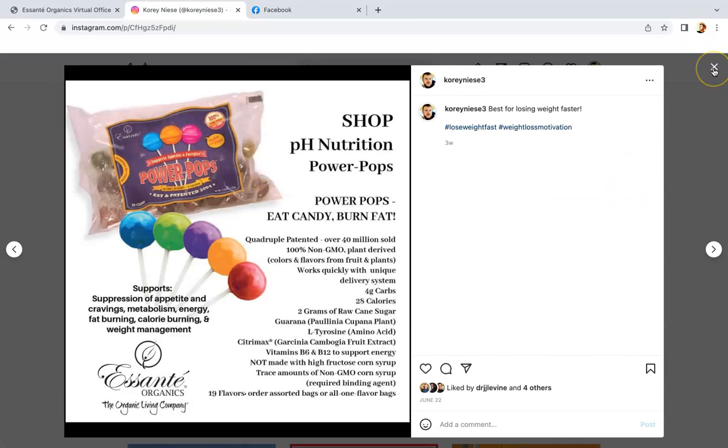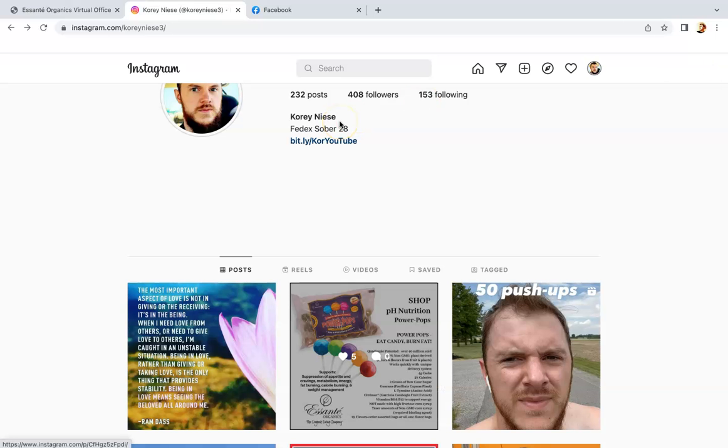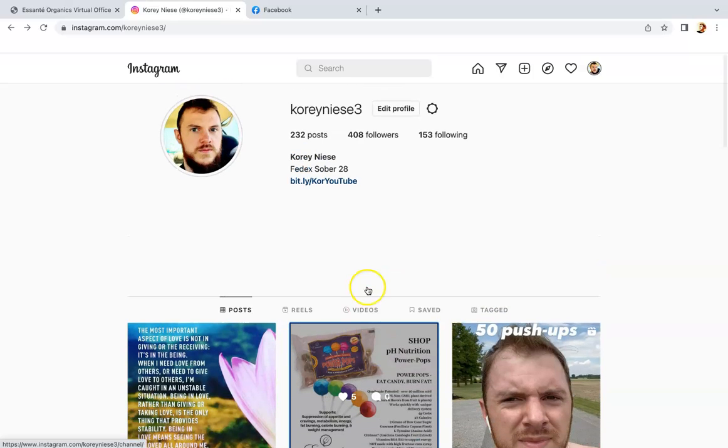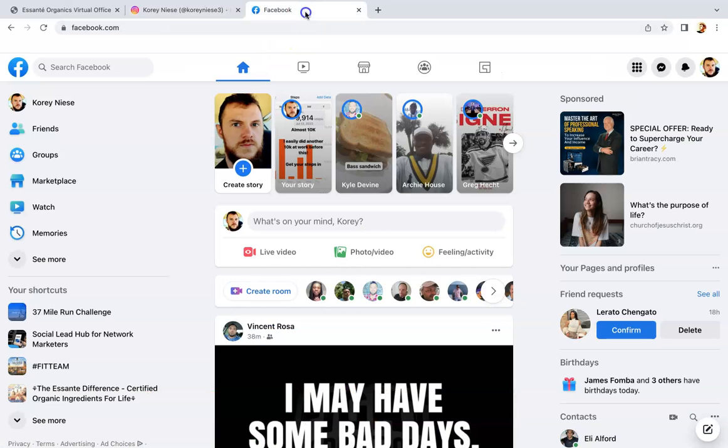Okay. So if you're on my team, or it doesn't even matter if you're on my team or not, this is just a good way to get customers for the Power Pops. Specifically, that's really been the main thing that I've got customers for, by just sharing to my stories. And a cool thing about this feature is you can post a story to Instagram and then to Facebook at the same time. So you're knocking out two birds with one stone.